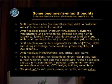We then omit needless watts. We buy negawatts. We use little cooling or all liquid cooling or radiant cooling. We don't use power supplies at the server level. We do everything on DC bus. We probably don't need fans. We then omit needless infrastructure, especially things on the critical construction path that would slow us down.